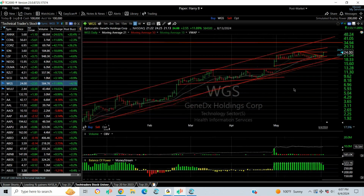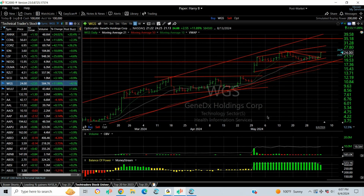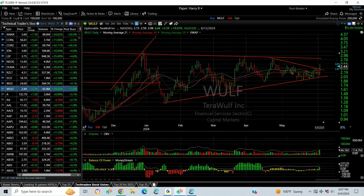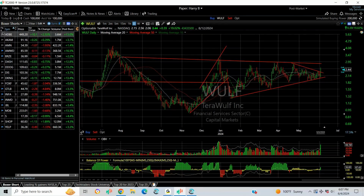WGS swing trade did well today as it popped out of a coil and jumped 2.55 or 12%. Targets are 28.35. And WULF, a year-long consolidation, may have broken out today, but it does need to get to the triple top as your next target's around 3. Beyond that, 3.75. Now, on the short side, we have some stocks to look at as well.